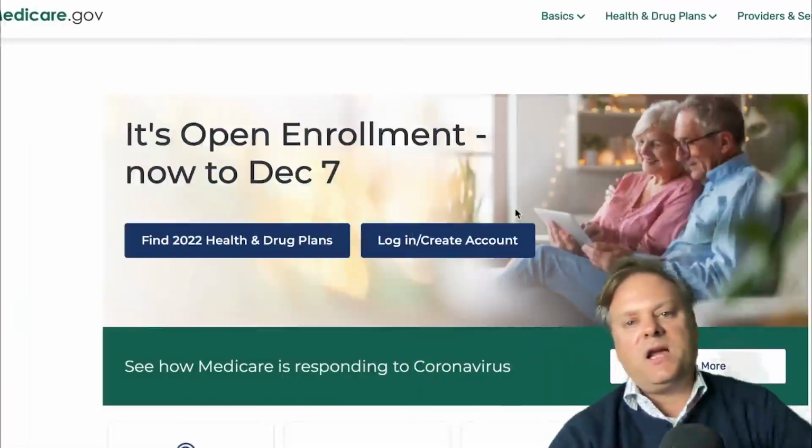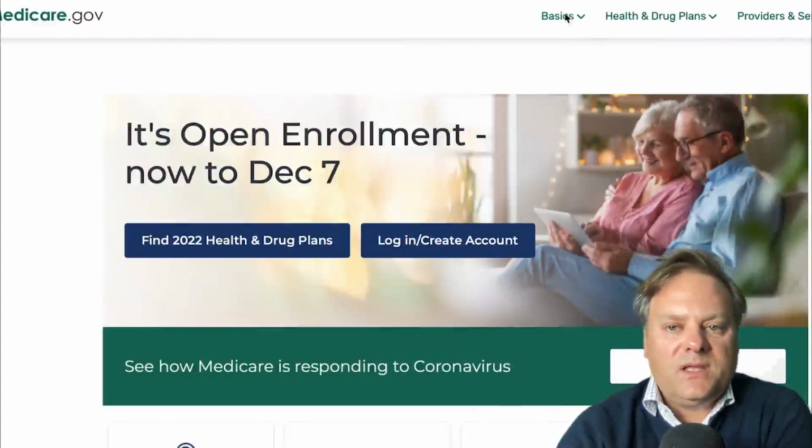But right now, let's take a look at, once you determine that you're on Medicare, how do you actually sign up or delay it? So let's go back to Medicare.gov's website. And again, this is one of the basics.